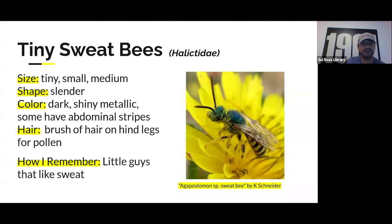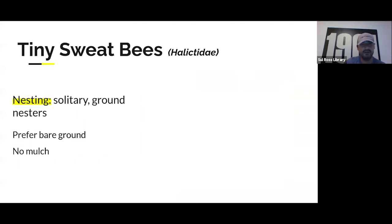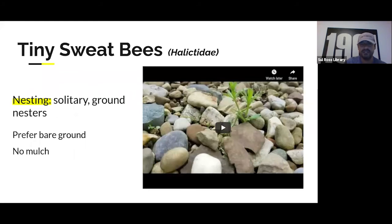I'll show you a video here of what that might look like. Let's play this really quick too. This isn't necessarily their nest, but in this video, this lady mentioned something, and I think it's important. It's something we'll talk a little bit more about towards the end of the presentation, but just the importance of planting native plants to bring some of these native bees back.